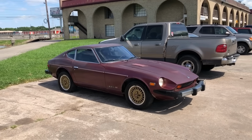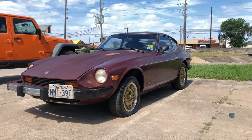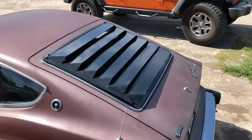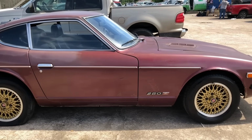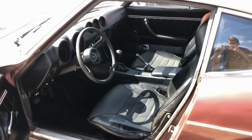And the car was pretty much a time capsule. It's very close to factory original, with the only real mods being wheels and louvers. The paint was a little rougher than expected, but the interior was damn near flawless.